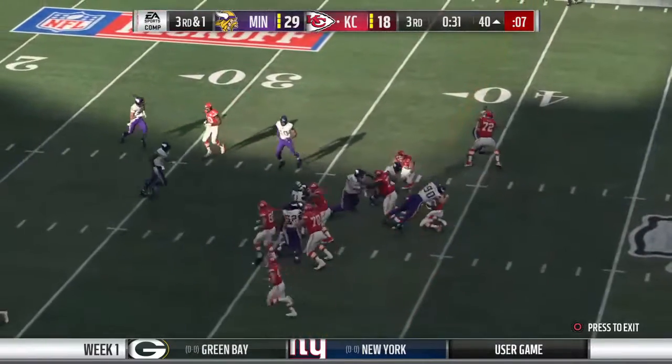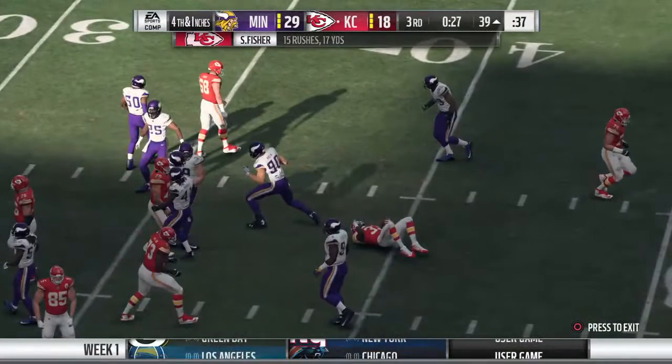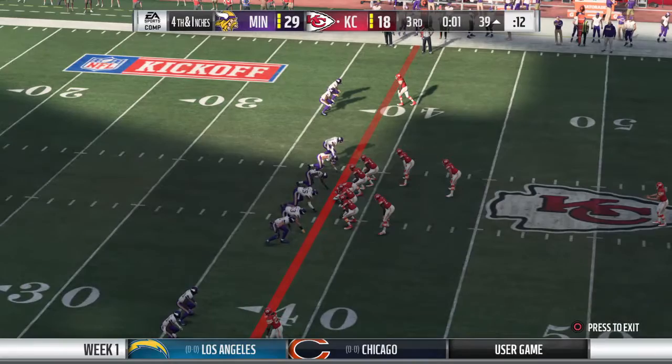On 3rd down, it's Fisher. And little room to maneuver there. He gets it down to about the 39. Give him a yard on the play, and he's definitely short. It'll be 4th down and a few inches.